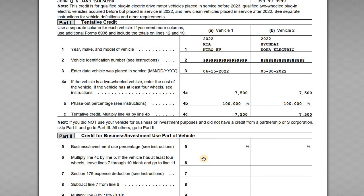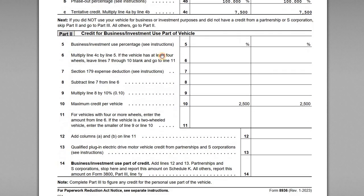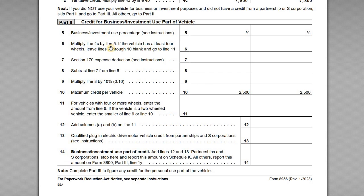All right, so back to the form here. So once you've completed part 1, again here, the phase out percentage, there's no phase out for these vehicles. Part 2 is the credit for business or investment use. Again, in this case, they're just using the vehicles for personal reasons, so there's no business or investment use percentage or amount that's going to apply.